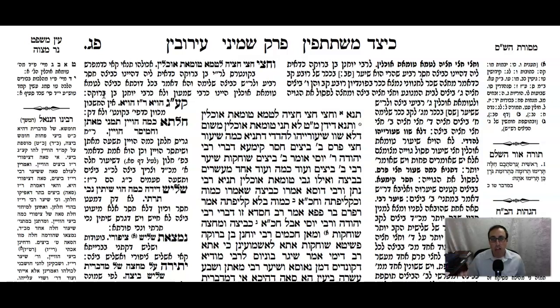I will just point out there is a big machlokas rishonim. What does it even mean that a kibetza is the shear for tumas ochlin? There's a little bit of a question: is it to receive the tumah, or to conduct the tumah somewhere else? That's a separate machlokas rishonim that we're not even going to get into over here. It's not even mentioned over here. But in any case, for tumas ochlin, it's a kibetza.